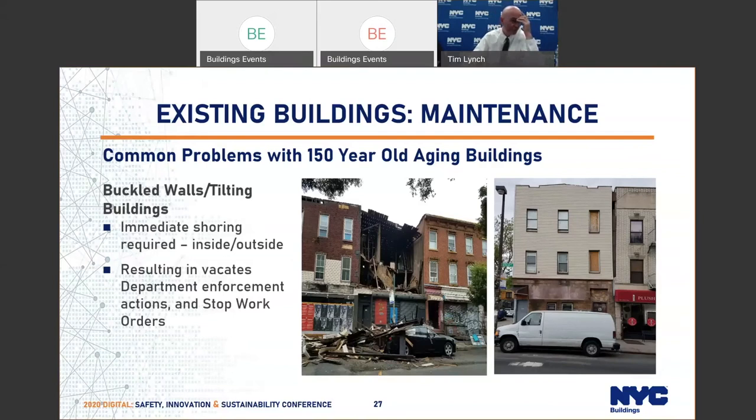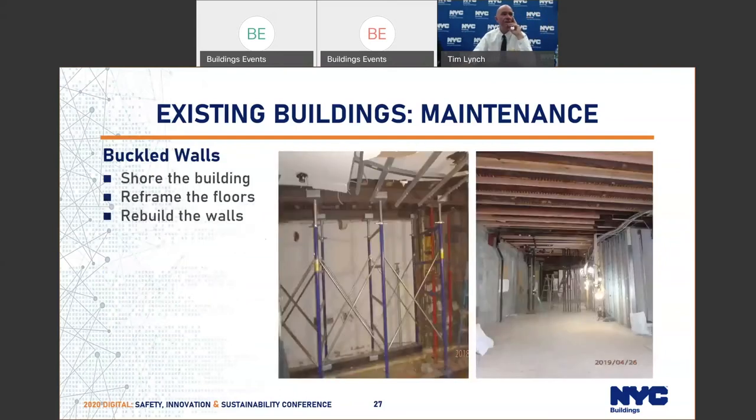There was actually two parts in this. Because of the collapse, there was a big insurance claim, then we had enforcement, all that type of nonsense that went with this. Buckled walls, not too difficult to fix. You shore them, you take them out and you rebuild them. You've got failed floors, prescriptive, replace them.